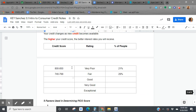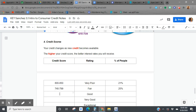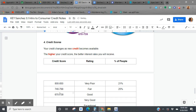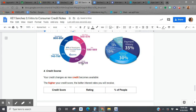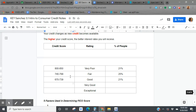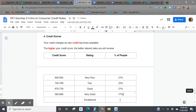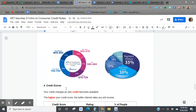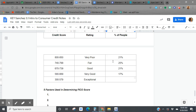Sorry, 25. 670 to 739. 21% of people have this kind of credit. Fair credit is 580 to 669, and 17% of people have this kind of credit. Oops, I'm doing these backwards. I just noticed. And very poor is 300 to 579. 16% of people.